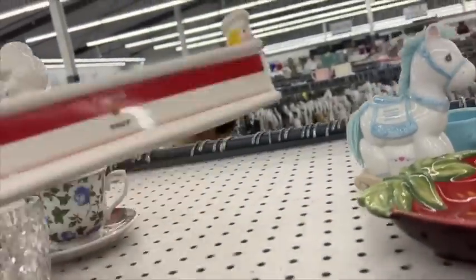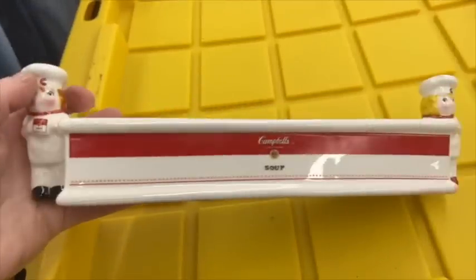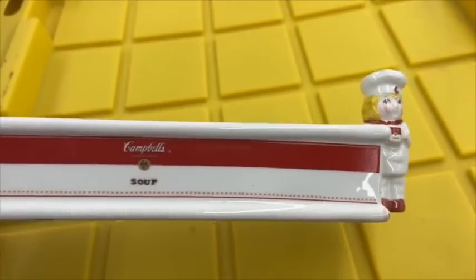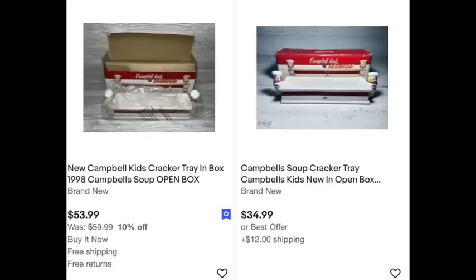Then take a look at this. So here's Campbell's Soup Kids, and this is a cracker tray. And this is something I definitely got, but I do know that with Campbell's stuff, there's stuff that's worth money and there's stuff that's worth no money. So I thought, well, let's take a look and see what this is worth, and then let's see what other Campbell stuff I should be looking for.